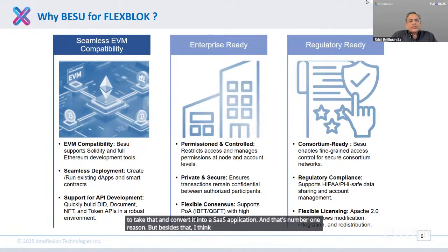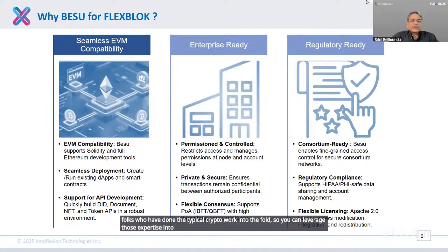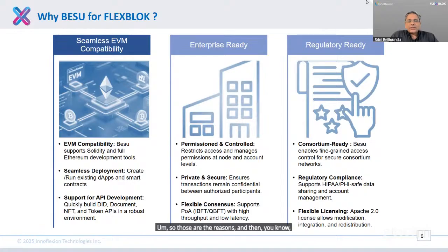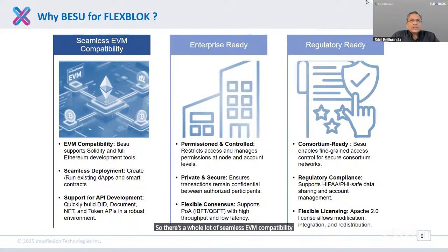But besides that, there is EVM compatibility. That brings in a lot of the folks who have done the typical crypto work into the fold, so you can leverage those expertise from a development perspective, which the customer has. Also, there is the compatibility to work with public chains, and the ability to migrate. If a customer is already leveraging Ethereum for something else, or Solidity contracts for something else, you can port them to our platform, to Besu. That's easy. Any of the dApps that have been developed can be leveraged on this platform. So the whole lot of seamless EVM compatibility was the number one choice, I would say.